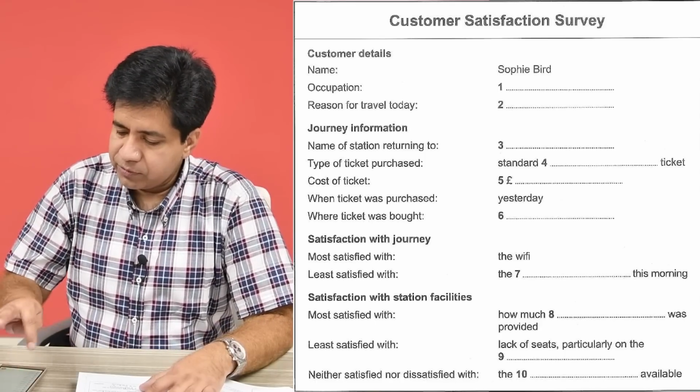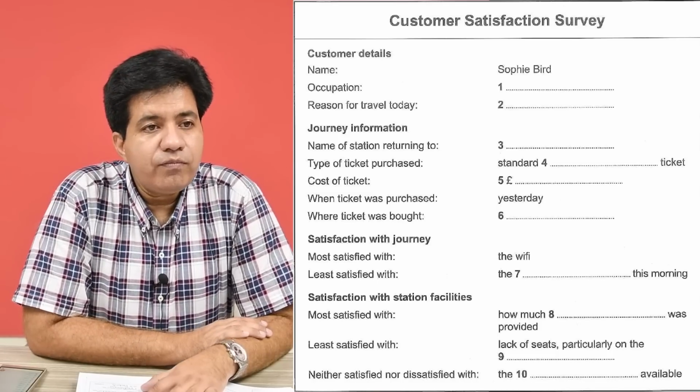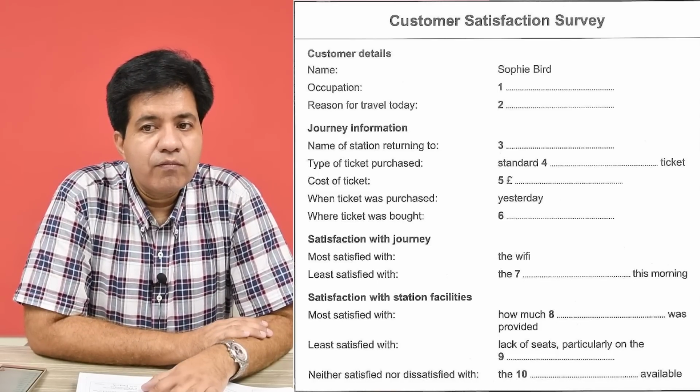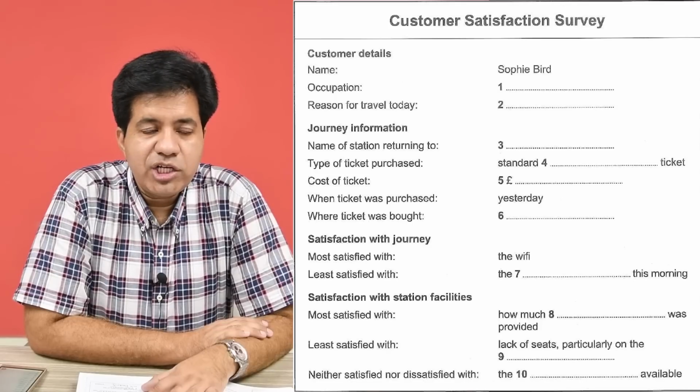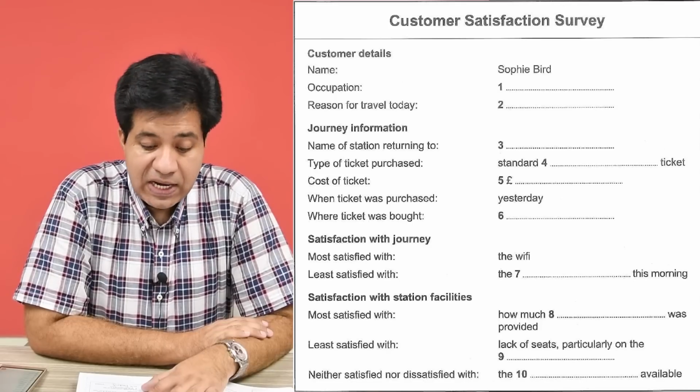Question number 4. Next, can I ask what kind of ticket you bought? I assume it wasn't a season ticket as you don't travel every day. That's right. No, I just got a normal return ticket. I just bought the normal return ticket.